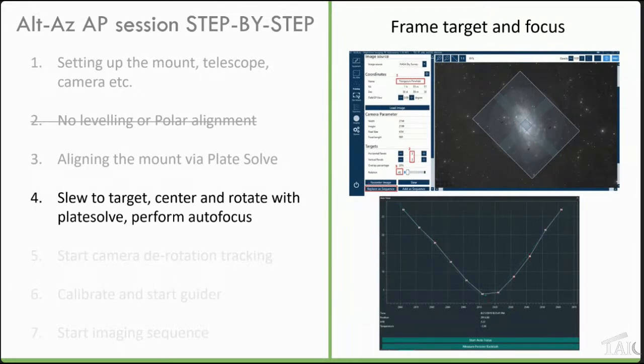When the mount is aligned and running, then you can go into your control software where you can slew to the target, you can center it, you can rotate using the camera rotator to get the perfect field of view that you'd like to have. You can use plate solve to make a very precise centering, and of course you can perform your focusing so that everything is ready to run.